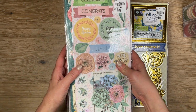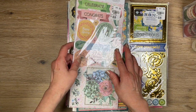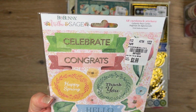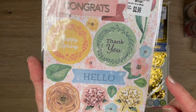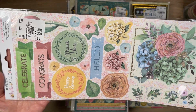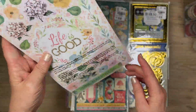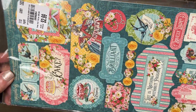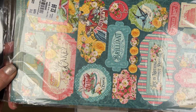Now I'm going to go over stickers and thickers, the 6 by 12 stuff. For some reason, I have the entire collection of the new Bo Bunny Willow and Sage that also came out in the spring of this year, but I missed the sticker sheet completely, the 6 by 12 double-sided sticker sheet. So I was so happy I found that. I have everything from this collection that I picked up on sale here and there, mostly at 50% off, which is the same as this.